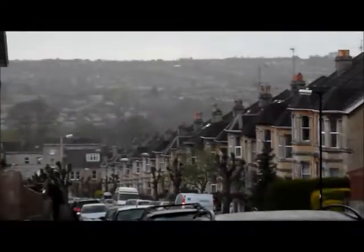I'm going for a walk on the hill called Beechen Cliff, and I'm going up to Alexandra Park. It's starting to rain quite a bit now. Yeah, this hill's to the south of the city of Bath, and it's always been known as quite a beautiful place. Jane Austen even mentioned it in her novel Northanger Abbey.